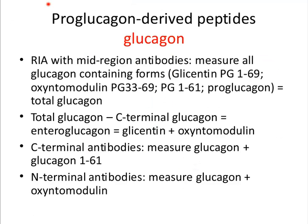So, as I said, radioimmunoassays with mid-region antibodies will measure all glucagon-containing forms: glicentin, oxyntomodulin, proglucagon 1-61, and proglucagon itself. That we could call total glucagon. It's not that interesting. So total glucagon minus the C-terminal glucagon will give you the remaining forms up here. And that is what we usually call enteroglucagon or glicentin plus oxyntomodulin levels. The C-terminal antibodies will measure glucagon and glucagon 1-61. The N-terminal antibodies will measure glucagon plus oxyntomodulin.